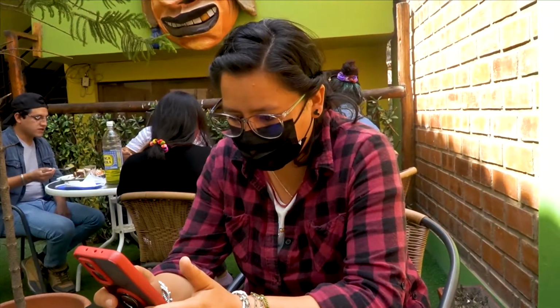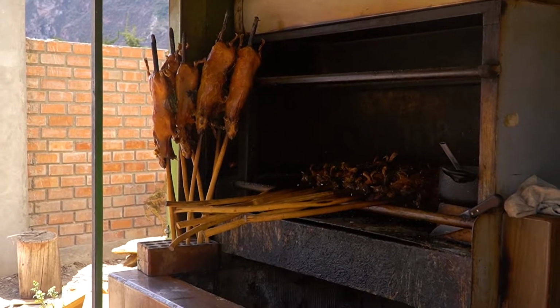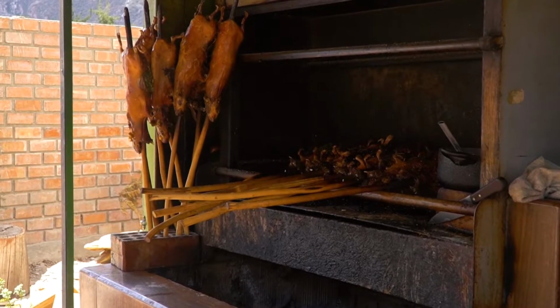This is my favorite part of the day, lunchtime, and it's time to try some more Peruvian food. Lita is introducing me to guinea pig. Yes, he will enjoy. Yeah, I hope so. I hear good things. I feel a little bad about this, but for those at home, guinea pig is a traditional Peruvian dish, and it's only served on special occasions. So today is a special occasion.